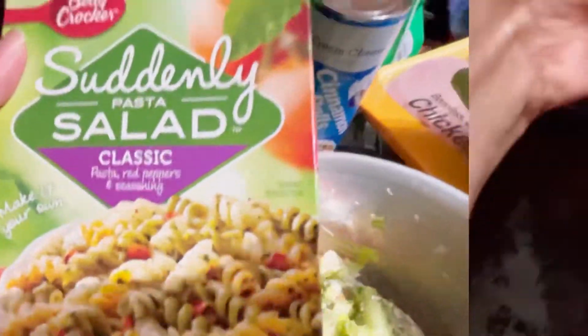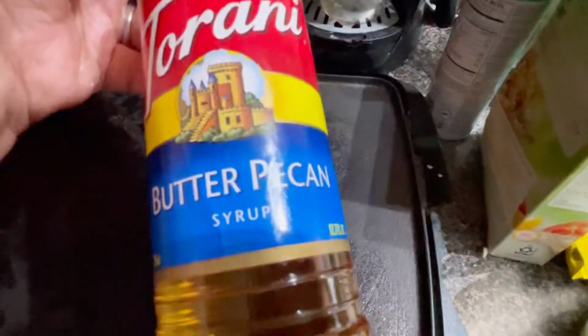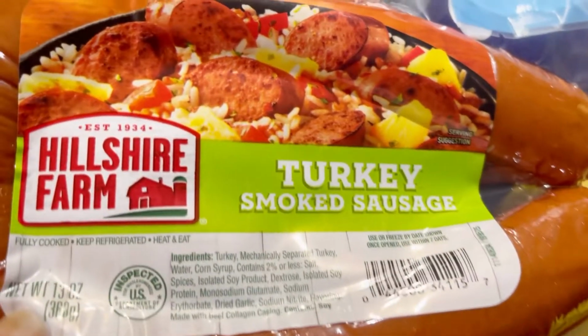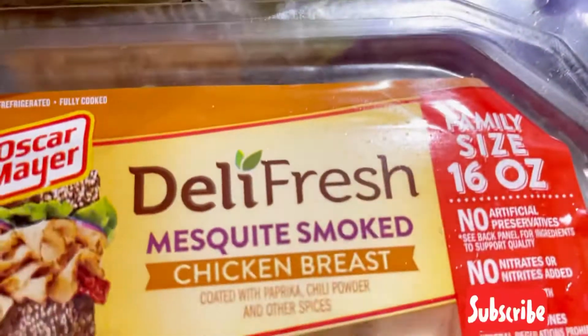Italian dressing, so good. People in my house love coffee, and this butter pecan flavoring will go great with our espressos or our regular coffee. This turkey sausage is another quick snack that you can make. Add some mustard to it with some of that brioche bread I shared with you earlier.